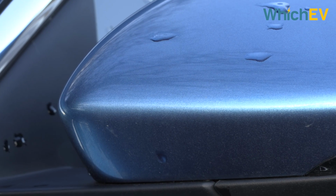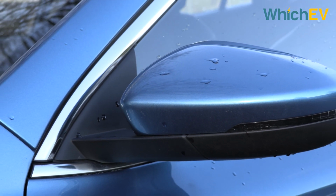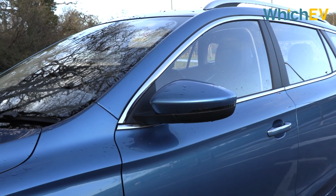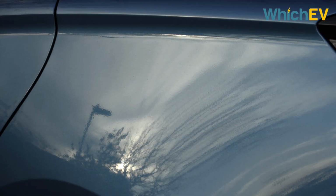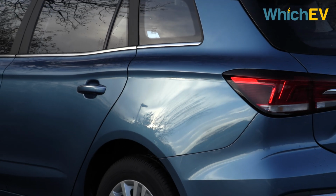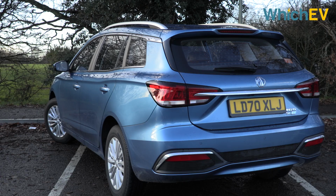The two broad trim types are the same as the MG5 EV. The basic one is called Excite and still includes niceties like front and rear electric windows, the sat-nav, a rear parking camera and cruise control. The basic paint colour is white, but for £545 extra you can have black, silver or this blue. For £695 extra you can have a red tri-coat paint job.